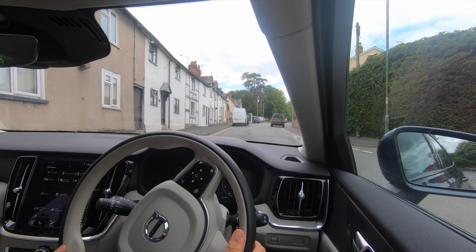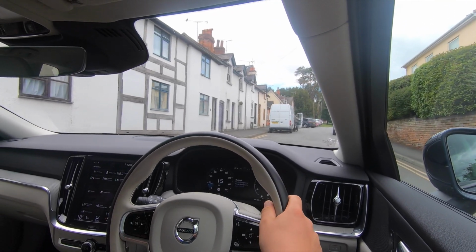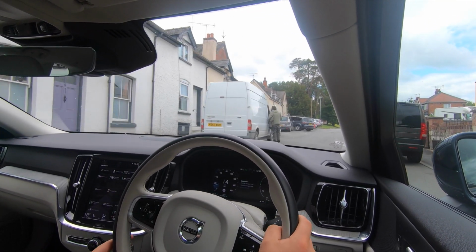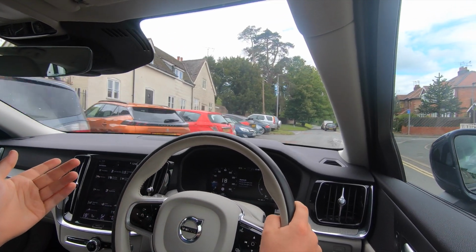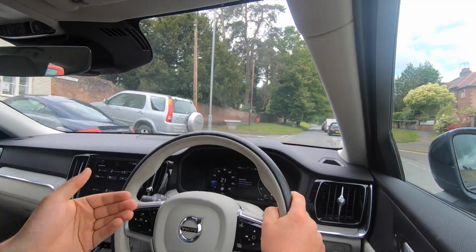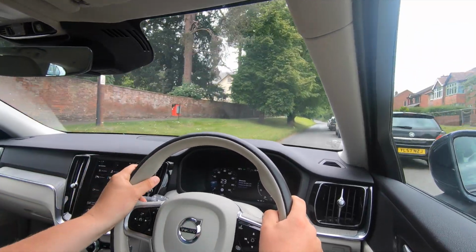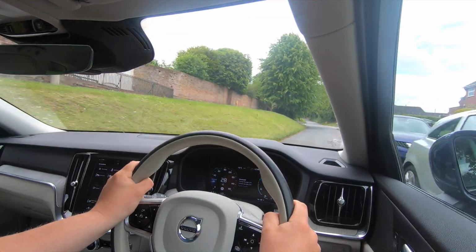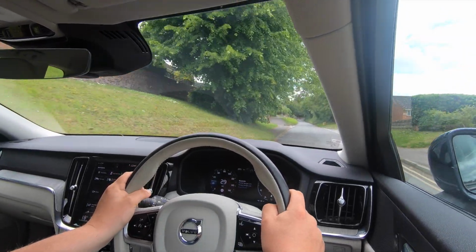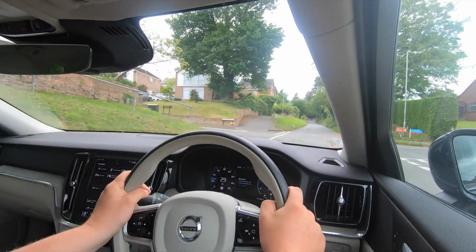And this gearbox, I don't even notice that it's an 8-speed. I don't notice that it's changing gear. I wouldn't be able to tell you when it's changed gear on this journey. Probably only the noise would give it away. But literally you have no break in acceleration. It's just fabulous. To daily drive, I'm sure this would be brilliant.